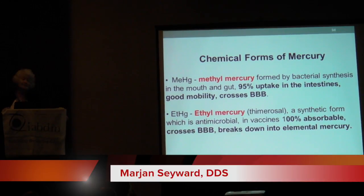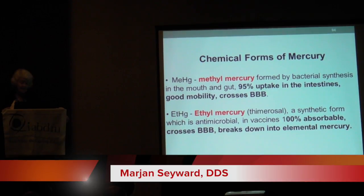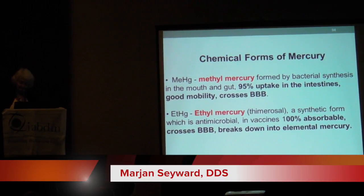Ethylmercury brings up the vaccine issue. Thimerosal is ethylmercury. It's a synthetic form. It's antimicrobial, and it's the preservative in vaccines, which is 100% absorbable. It crosses the blood-brain barrier, and it breaks down back into elemental mercury.